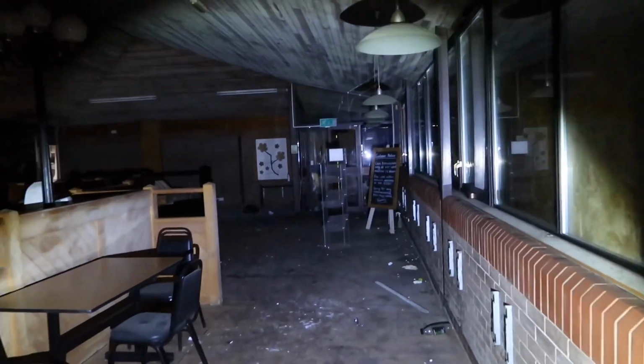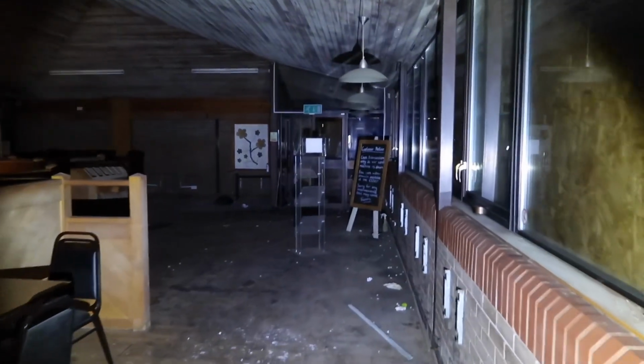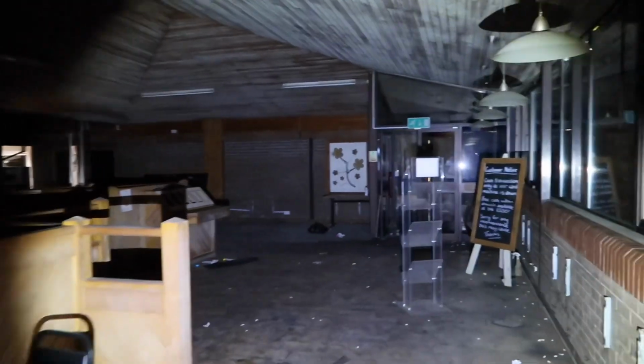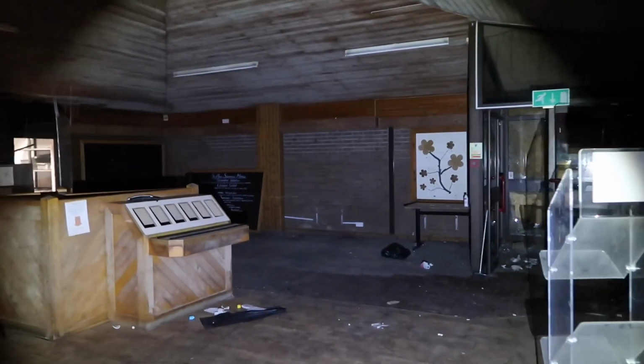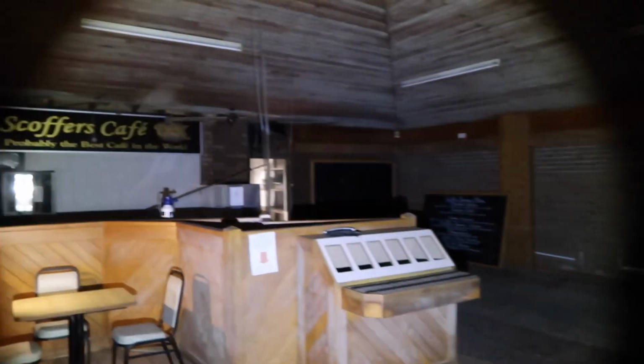Don't like to see anyone go out of business through a fault that is not their own. COVID was none of our making, unless you believe all the rumours about the bat, etc. But yeah, this is what remains of the once famed Scoffers Cafe. It was open for about 20 years.